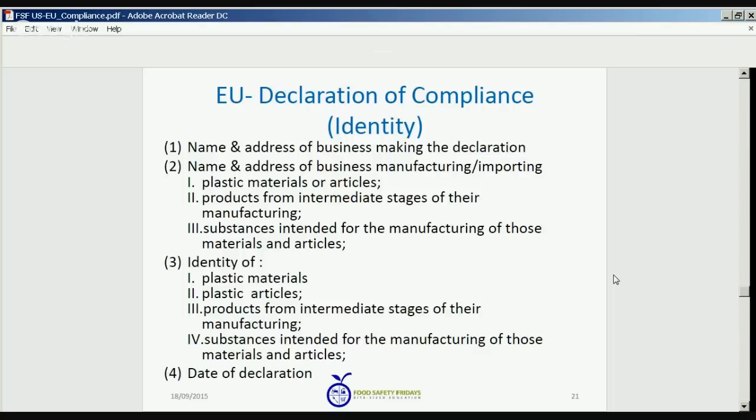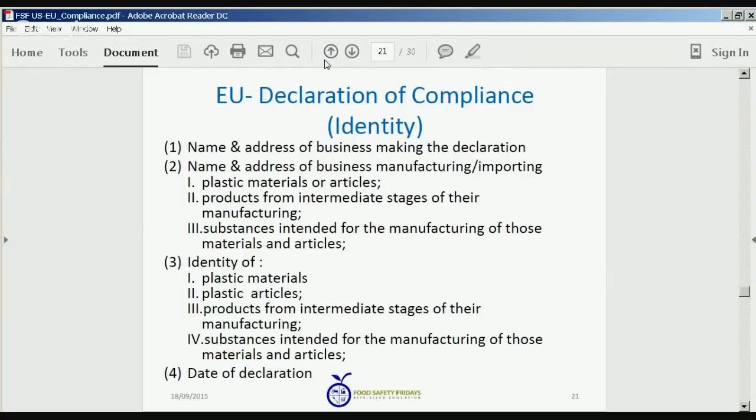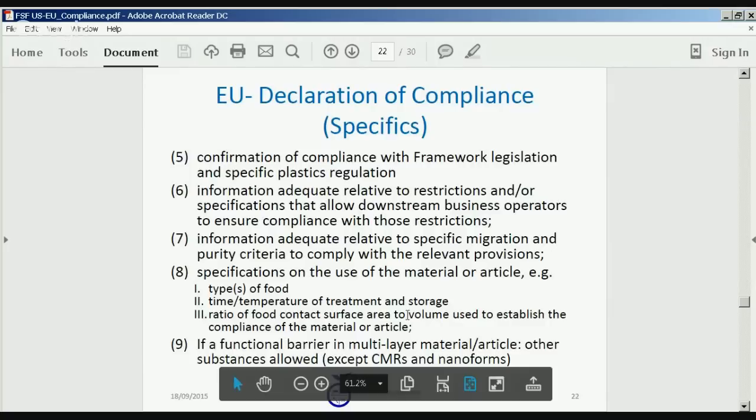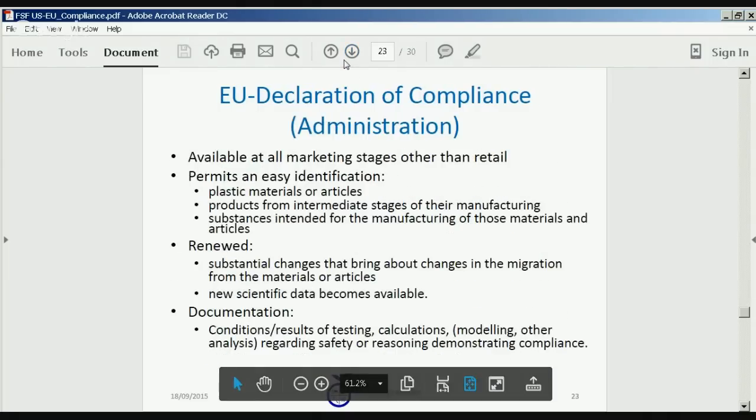And then there's a requirement that the identity of, and this was from the plastics implementation measure, the plastic materials and substances used in the production of the materials and articles. And then, of course, the date of the declaration. The kind of materials for a functional barrier, the functional barrier exemption does not apply. It wasn't heavy metals, it was nanoforms of materials that are not allowed in food packaging in the European marketplace. It's sort of a special detail there.